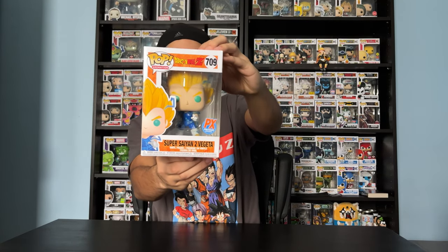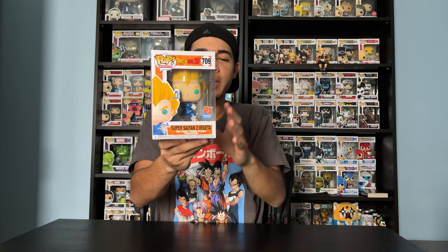Next up, Super Saiyan 2 Vegeta. He's a PX Previews exclusive. I actually got this guy off of Marshalls. Just around last year, all of a sudden Marshalls was getting in Funko Pops. It's crazy. They never did that before. And now recently they've been getting in sodas. But let me tell you a little bit more about the Marshalls. People have been getting chases, glow in the dark variants, glow in the dark chases. Yeah, so many Funko Pops. Link to my Marshalls haul video will be in the video's description below.